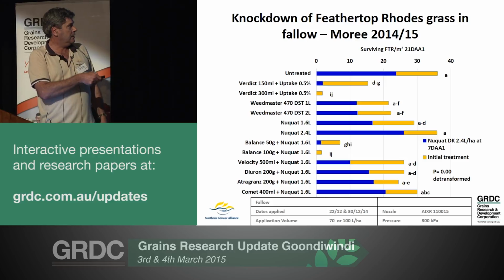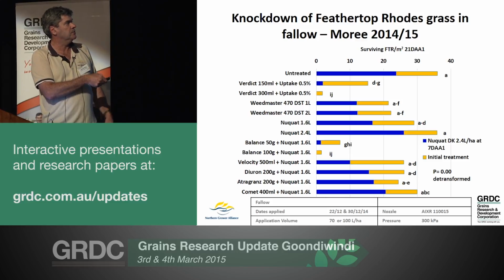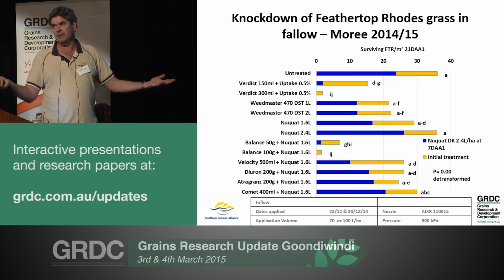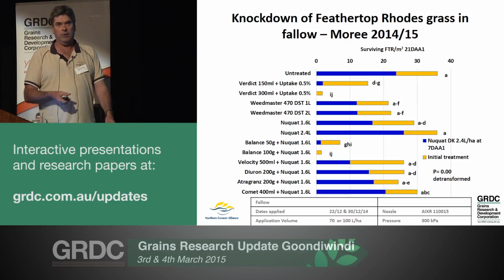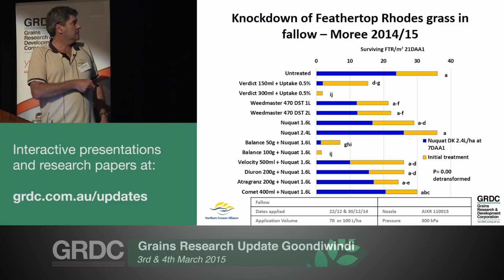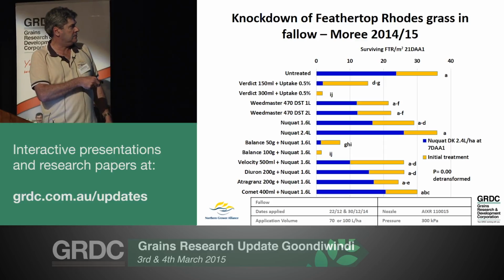Glyphosate alone, only giving us, what's that, maybe 30-40% reduction in plant number. Double knock it, you've still got over 10 plants to the square metre, so it wasn't good enough, and those ones there were quite healthy too. Paraquat on its own, not doing a lot. This is 2 paraquats to give you about a 50% reduction. Even the higher rate, well, the higher rate's worse according to this.